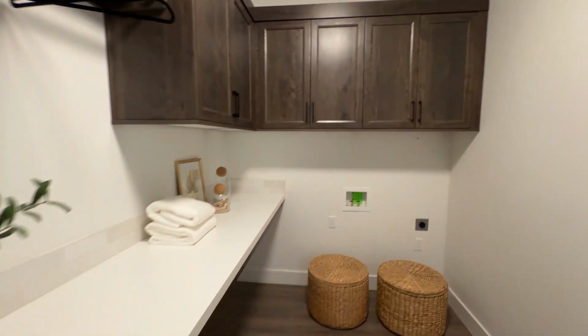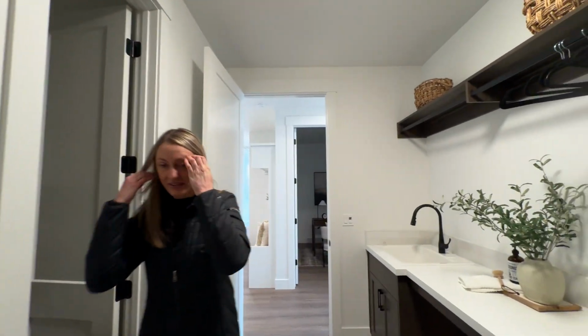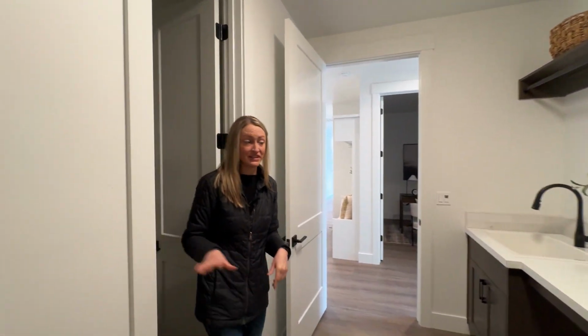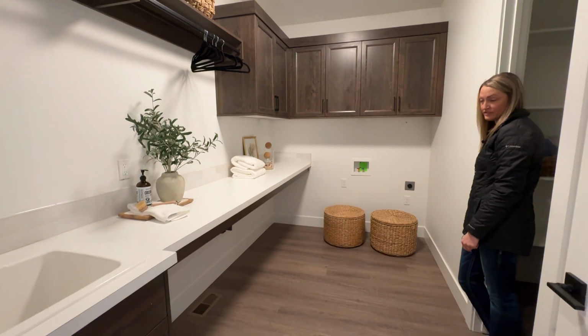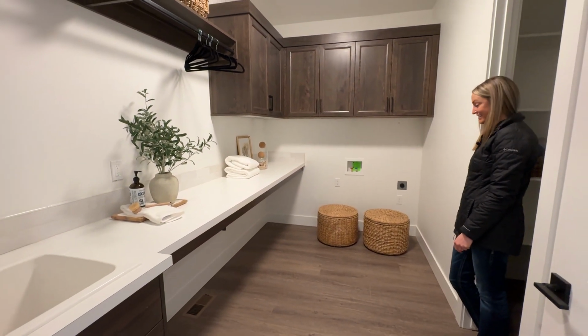Oh, wow. I am going to come in here and then look back. Something I really did appreciate on that other house was the laundry with the shelf. This one does not have that. But you have tons of folding storage, or folding space.